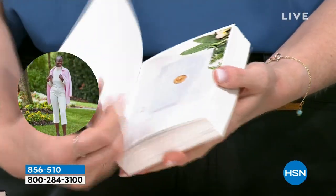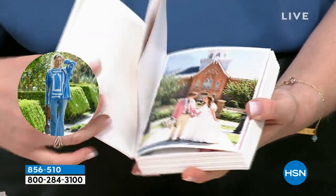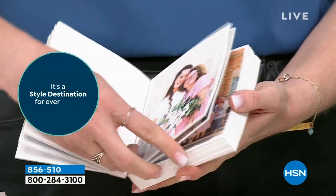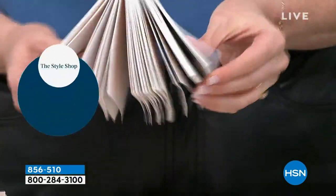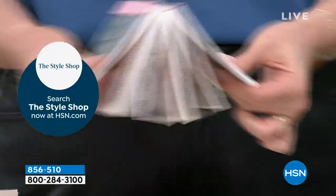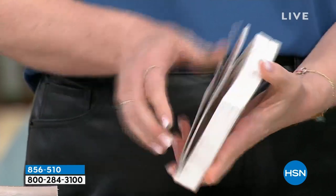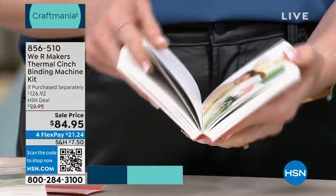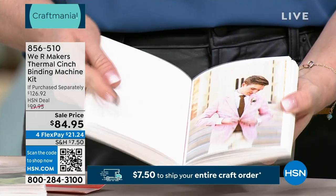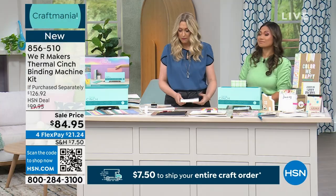Literally, it's not just going to sit in a box somewhere and not be enjoyed. You can now put this on your coffee table, and you can look through it. Your friends can look through it. It's just a joy to have. And this is a solid book, Emily. This is not coming apart. If you bind this, it's not coming apart. So this is professional quality. This is the cheapest, the most professional, and the easiest binding machine to use that we have ever created. And we've created a lot of binding machines.